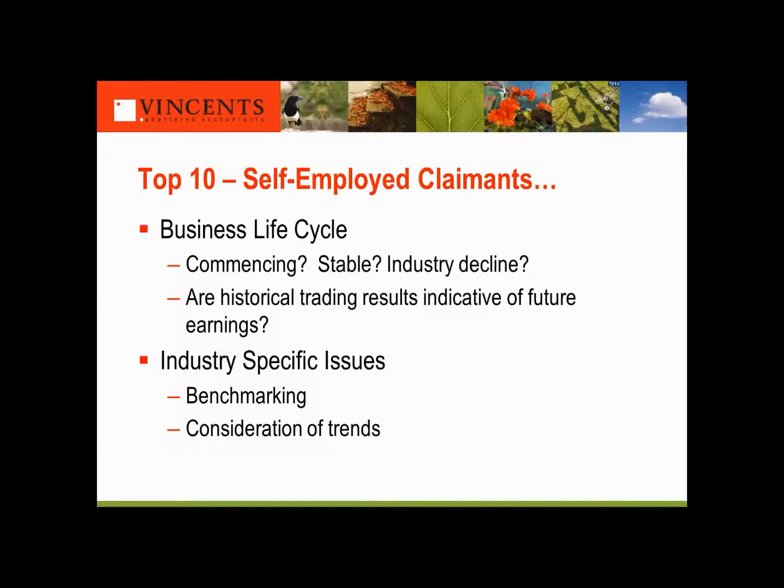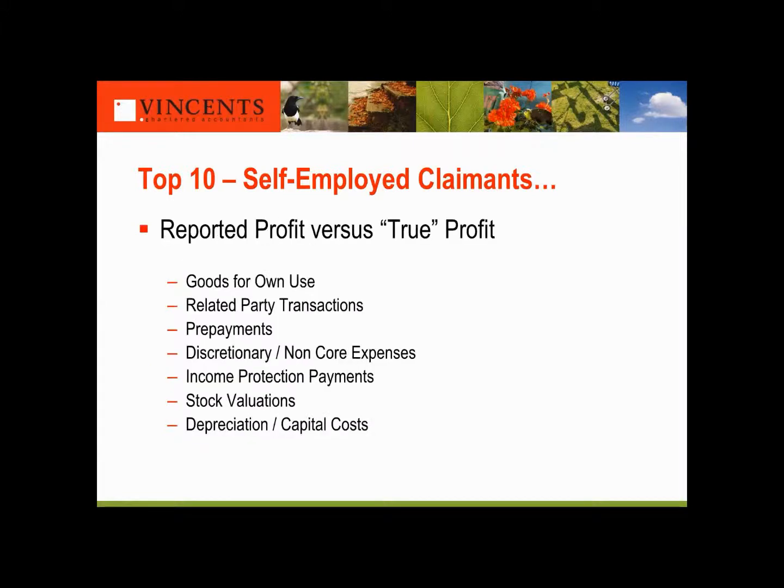We touched on industry-specific issues previously in relation to employed claimants, and the same sort of problems exist really in looking at self-employed losses. It's important for us to look at benchmarks and try to benchmark a business to the wider industry, and we can, I guess, get rid of some of those issues by doing that, and considering trends across multiple years of historical data to try and normalise financial records and financial results over a longer period of time.